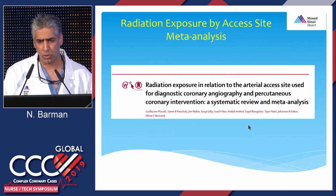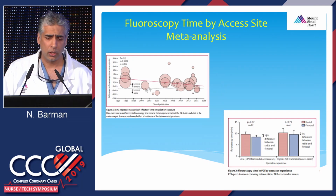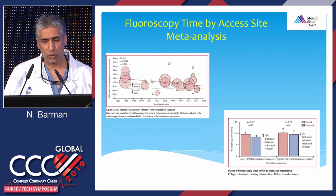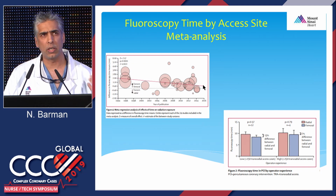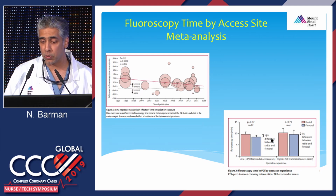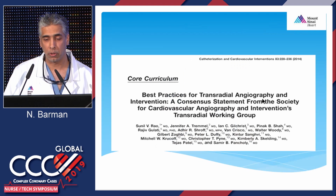I'm zipping through this because my time's low. There was a big meta-analysis done on this, and it shows a really important point: over time, across all the different studies they looked at, the difference in radiation exposure with radial procedures for the operator is diminishing, and it's just a function of experience. In low volume operators, there was a 13% difference versus a 7% difference in high volume operators. This is left versus right. Left is much more uncomfortable than right for operators, but there is more radiation from the left.